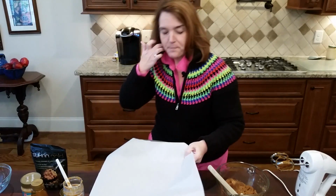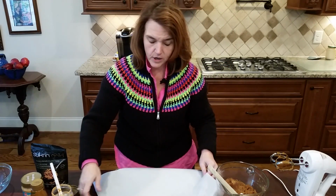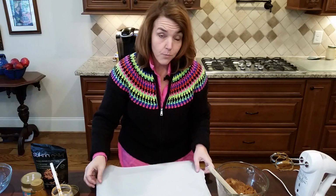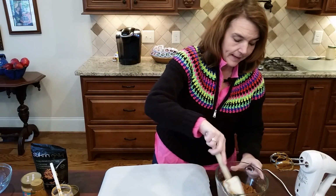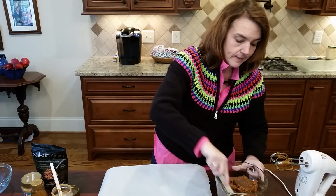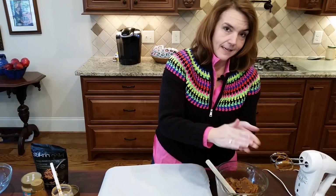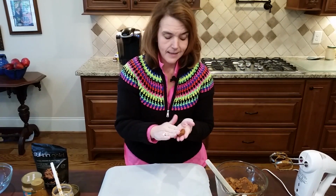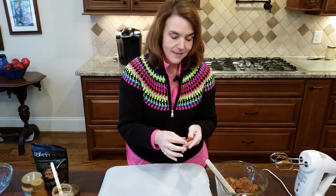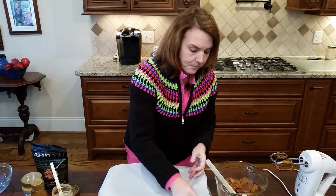So what I'll do is, I've got a piece of parchment paper. If you don't have parchment, you don't have to worry about it. I really love the way parchment helps things bake up, and so that's why I like using it. Now, some people get really fancy and they take their fork and do a crisscross. You can do that. It's really pretty. I don't have a ton of patience for that, so I don't. I just shape it into cookies.